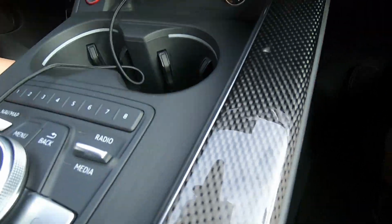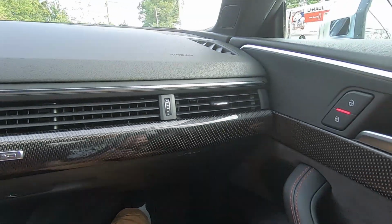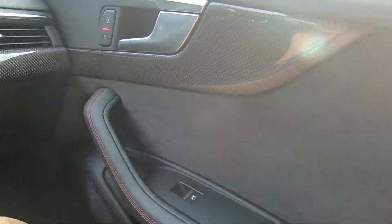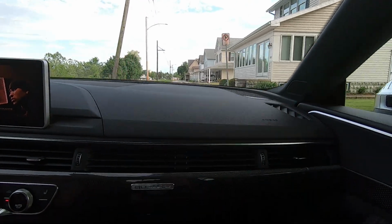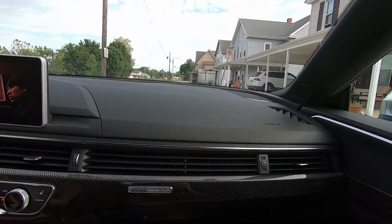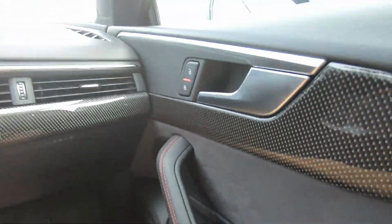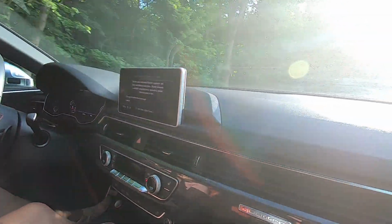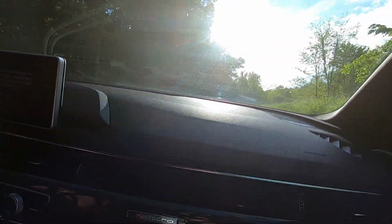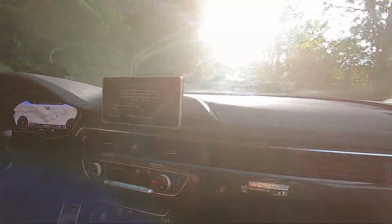This carbon fiber is sweet. I love the carbon fiber look. Yeah, I do too. I like it better than that fake wood stuff. Oh, yeah. Alcantara is nice. This thing is freaking sweet. What sun? Yeah, it's glaring.